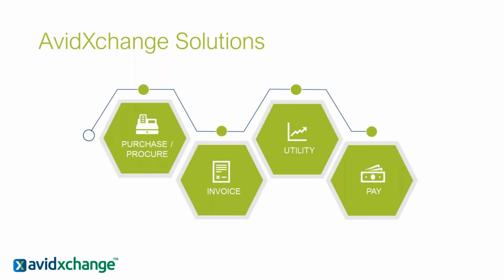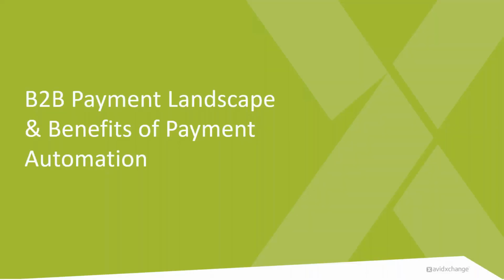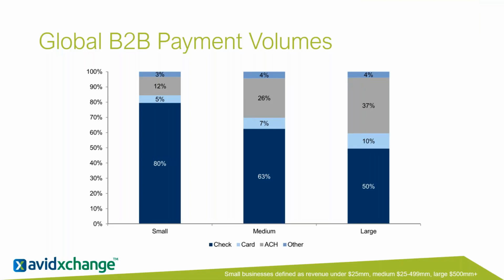So let's look now at the payment landscape before we get into Avid Pay. Let's just look at what's going on from an industry perspective. A recent Goldman Sachs business-to-business B2B payment report shows that 63% of the middle market B2B payments are still being made by manual checks. Probably no big surprise there. Many of you are probably still paying the majority of your bills by manual checks.